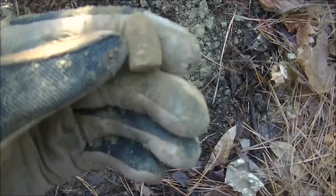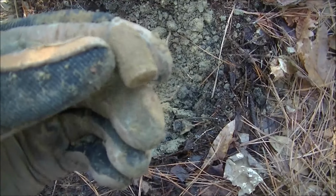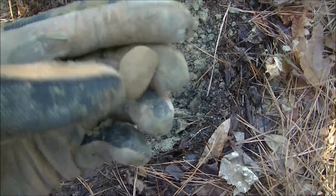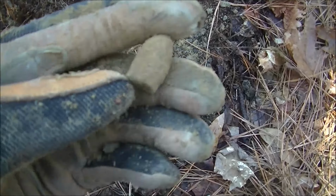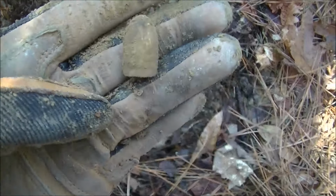All right, guys, right down there, not very deep, probably about 4 inches. It's got another three ringer. So I think I got 4 or 5 bullets now. So nothing spectacular. I think we're gonna make our way back to the truck and we're gonna try a different spot. So we'll see if we can turn anything else up.